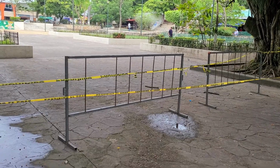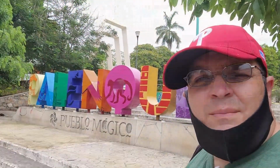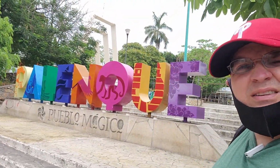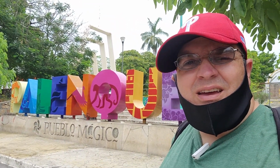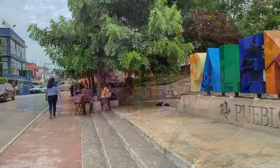I see some letters over there. And I'm here by the letters of Palenque, because if you're not at the letters, were you even actually there? So got to take a picture in front of the letters here.